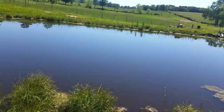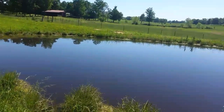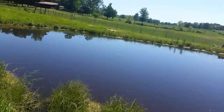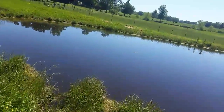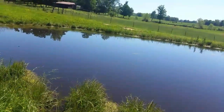I had plans to get 50 bass on May 20th, I believe it is, but I'm probably not going to have the funds to do so by then. If that's the case, they can wait until fall time or even next year, because I'd really like the bluegill to populate a lot more in here before I get bass in here.